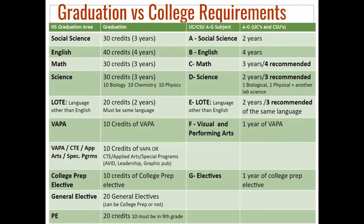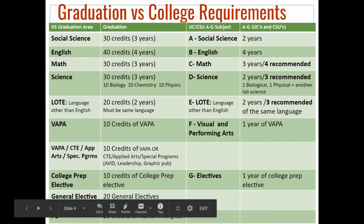And then college prep elective, the colleges require that as well. It is anything that you do beyond what is required for Campbell Eugene High School District. So if you took that fourth year of math, that would go into the college preparatory elective. Or if you took that fourth year of a science, then that would fall into that as well. Anything beyond what is required will fall into that college prep, as long as it is a college preparatory class. And then you need 20 elective credits.